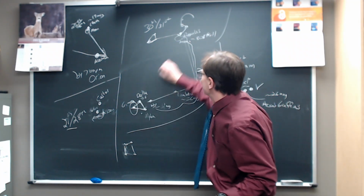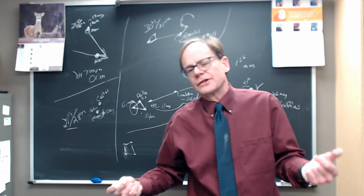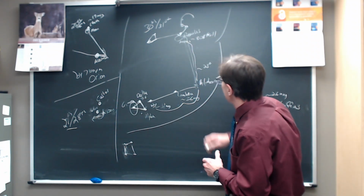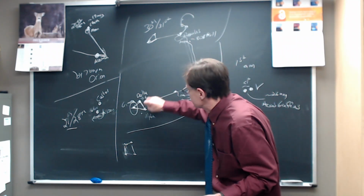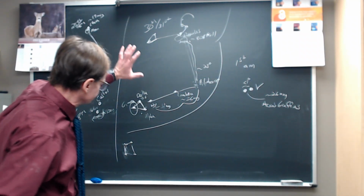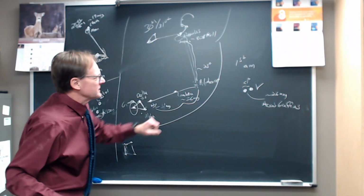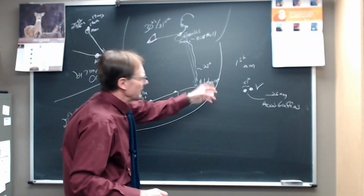You're far enough away from there, and the stars you can see against that washed out sky pretty well. So check it out. See if that's something for you to do with your small telescope. See if you can find that double star.